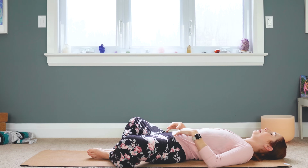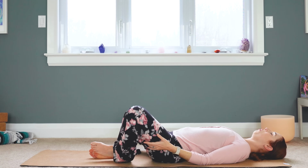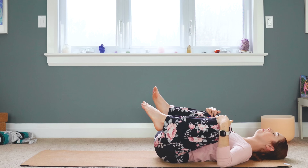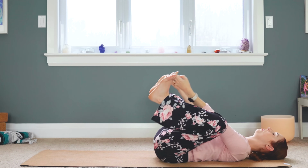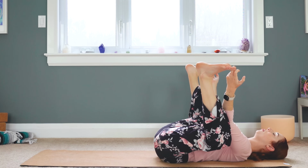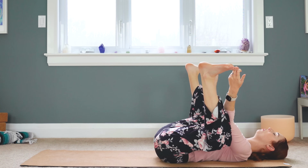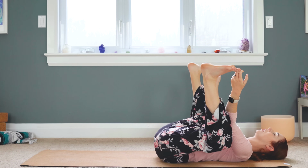Coming into happy baby from here. Draw your knees in towards your chest. Keep them open wide. And maybe just hang out here with full expression of the pose, grabbing a hold of the big toes, stacking your ankles over your knees. Push your tailbone into the floor so you're not lifting your seat off the mat. And really relax through your neck and your head. Stay heavy and grounded here.